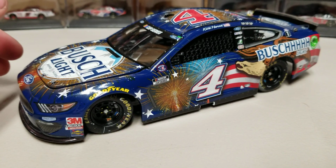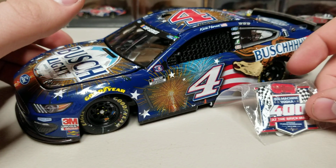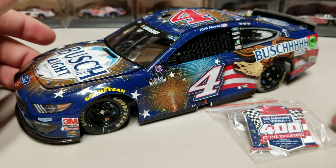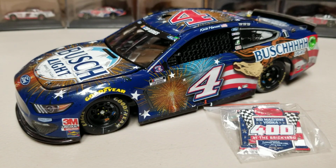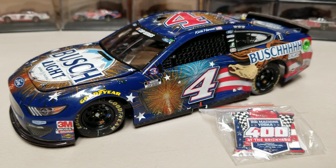And overall, it's just a pretty neat car to have. As I said, especially when I was able to add this little pin to it for basically nothing. So I thought it was a pretty good one to pick up. I thought Kevin Harvick just this year was able to win in so many different paint schemes. It was kind of ridiculous. But anyway, that will pretty much wrap up this video here today.